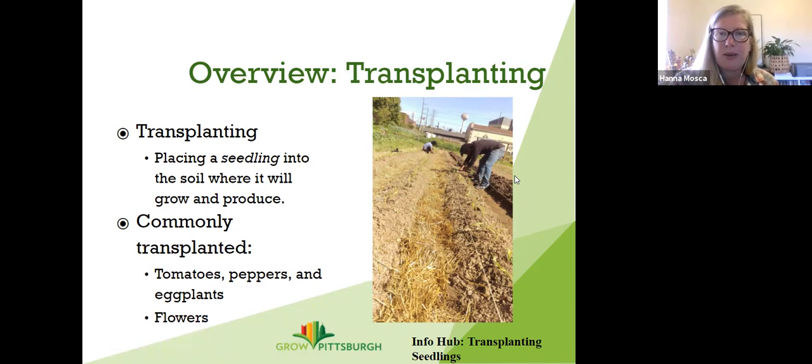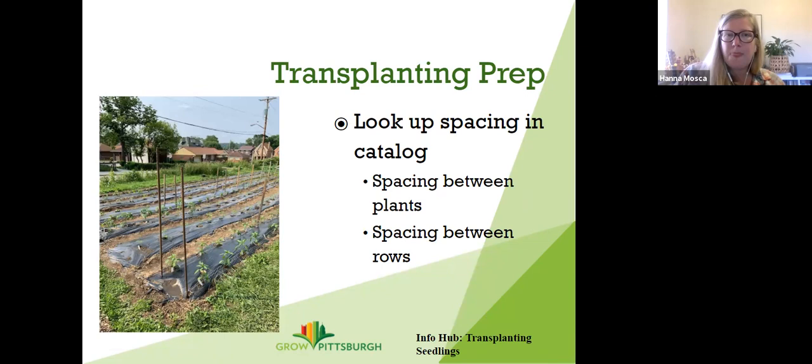So when we're thinking about transplanting, this is also at Shiloh. These are our tomatoes and pepper beds. And as I mentioned, thinking about spacing between rows and between plants, you can see here this bed closest to us. Those are peppers. We grow those in our 3-foot bed. We grow 2 rows of those and we grow them 1.5 feet apart. The next bed is tomatoes, and we only do 1 row of those.